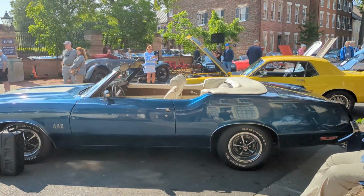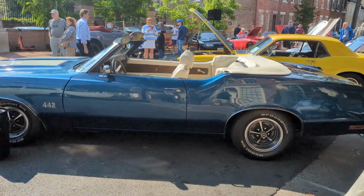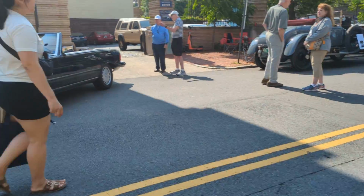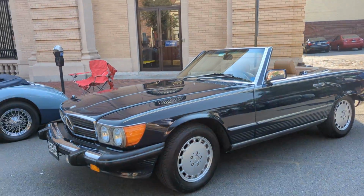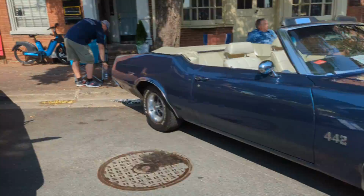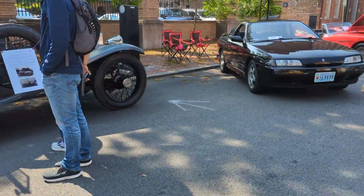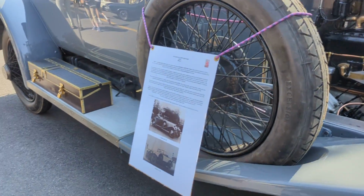Detroit 442 Oldsmobile. This is the car that Blondie was singing about. Detroit 442. Baby, baby, I can rock with you. So there you go. We got a Mercedes SL. That is an SL. Late 80s SL. I've had a 74, a 75 and an 83. All of those have driving reviews on YouTube. So check those out. Just search Drivin Ivan on YouTube in any car.